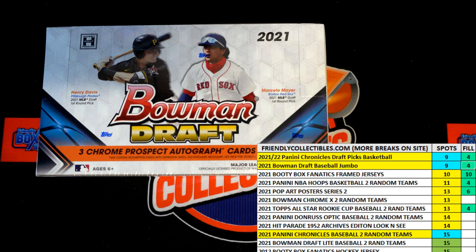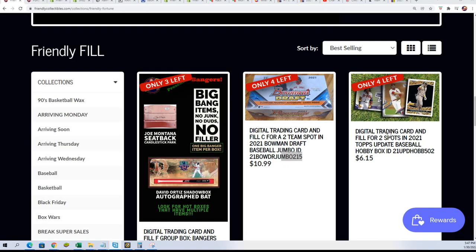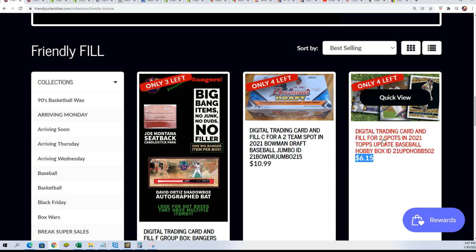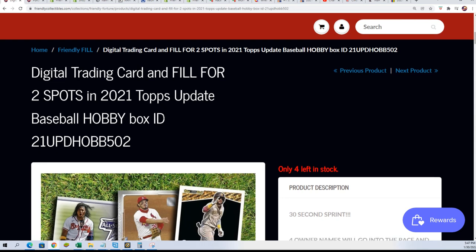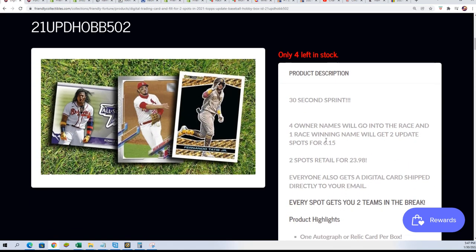And we're getting closer and closer than that. And then we also have this Topps Update Hobby Box. You can get in for $6.15. The winner in this gets 2 spots. Winner will get 2 spots for $6.15.